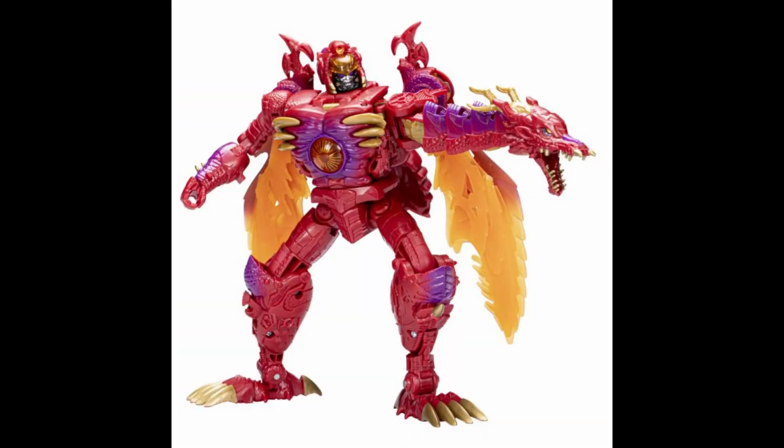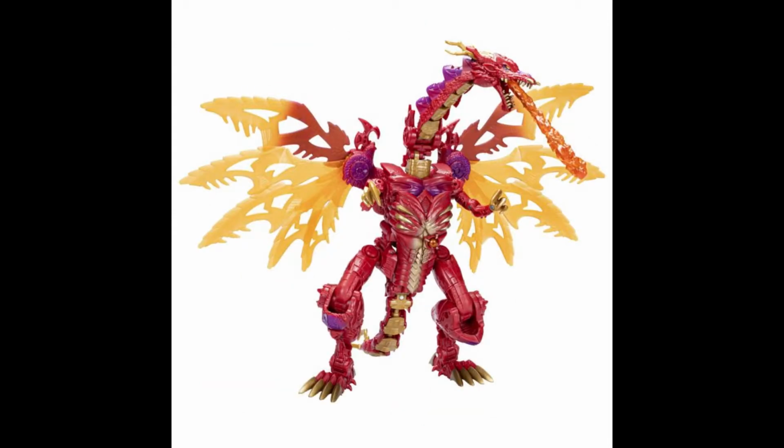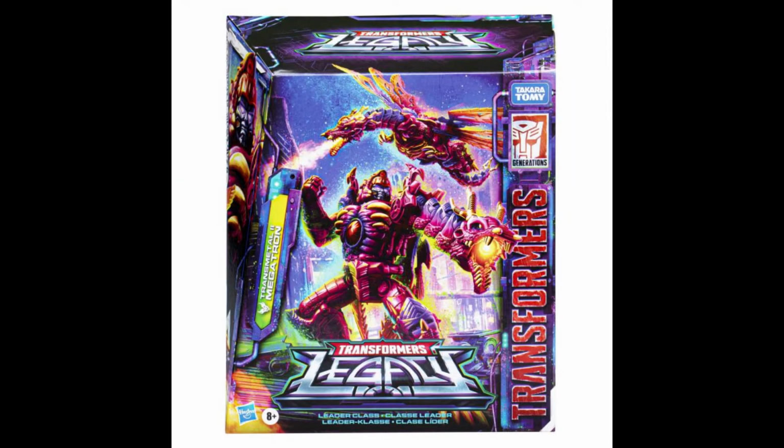I know a dragon's not really an animal. Well, it kind of is, but it's a mythological animal. I don't know. I'm going to buy it. It just looks awesome, and I think it turned out so well. Just awesome. Next, for DC Multiverse, this is in no particular order of my pre-orders, so that was the Transformers portion.